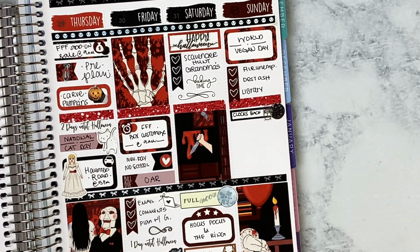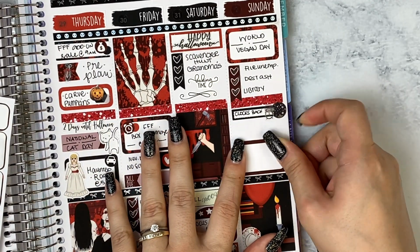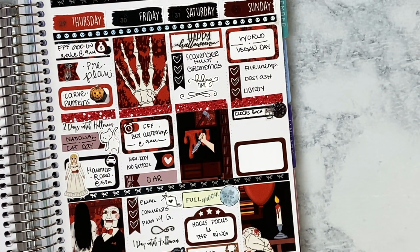For my gratitude for Saturday, I wrote growth and protection, since I did have a little new moon and Samhain ritual for growth and protection and healing and stuff like that.